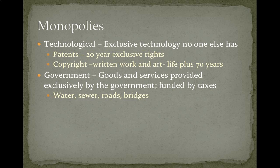Copyrights are on written work and art, and that typically lasts the lifetime of the author plus an additional 70 years. You might have gone out to eat before in a chain restaurant for your birthday, and you'll notice that they don't sing happy birthday. There's a copyright on that song, and if these businesses are going to profit off the use of that song, they have to pay royalties. So they don't use that song because they don't want to have to pay the royalties for using it.